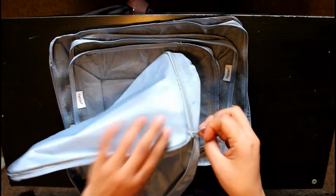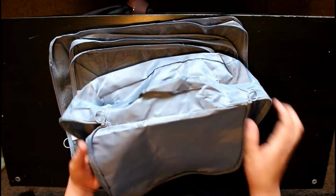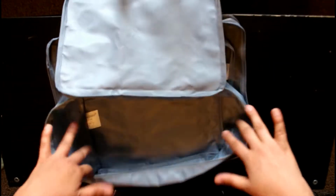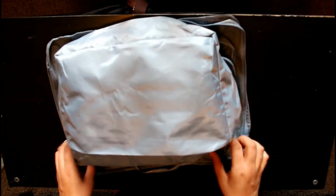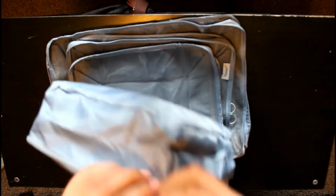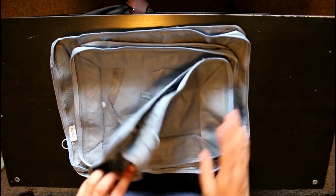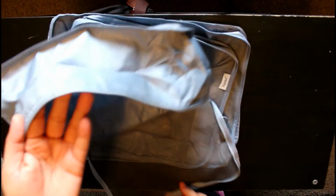Here's another larger one. This one doesn't have anything on the front as far as mesh. It does have a handle here, and this is just one of the bigger compartments. These are very good quality, right? And surprise, it's a double zip right here. Then we go into these other three. These are just the regular type of packing cube, standard. Very, very roomy.